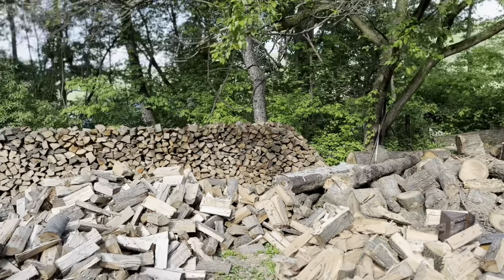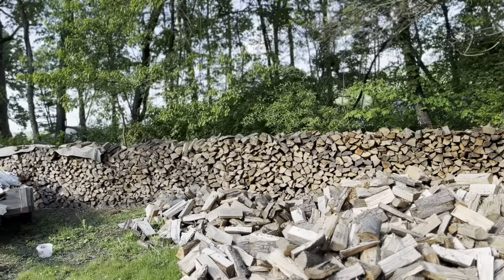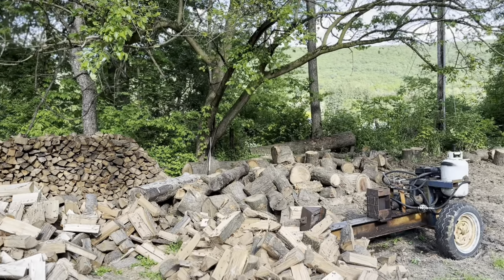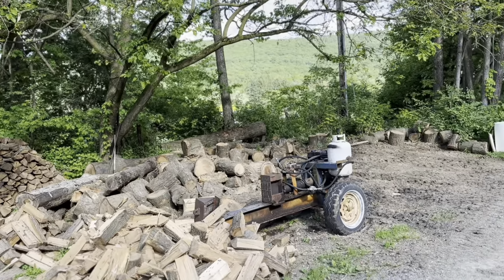So hopefully we can get that done soon. Heck, even on top of that, the house will be heated better, you know. Instead of just one little wood stove in the living room, we'll have heating set up for the whole house, every room. So, you know, it'll be better in the end with the outside wood boiler. But that's where we're at.